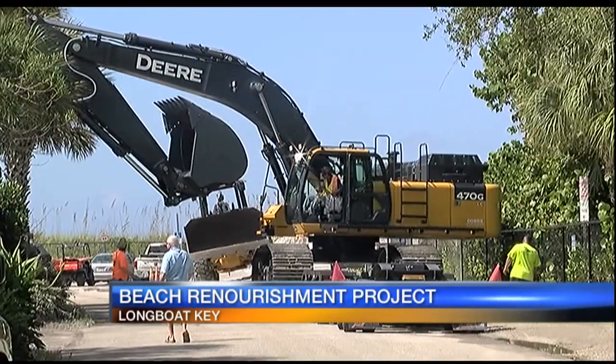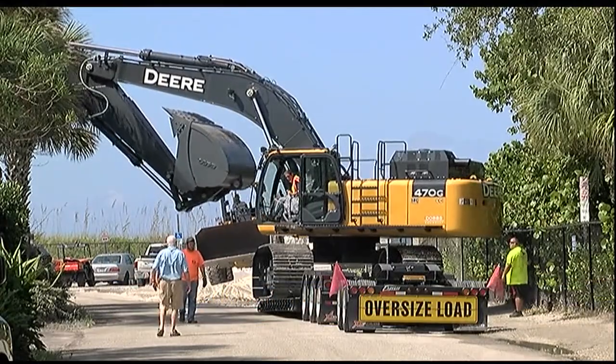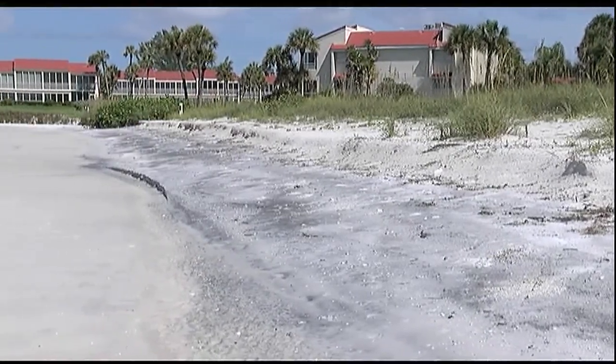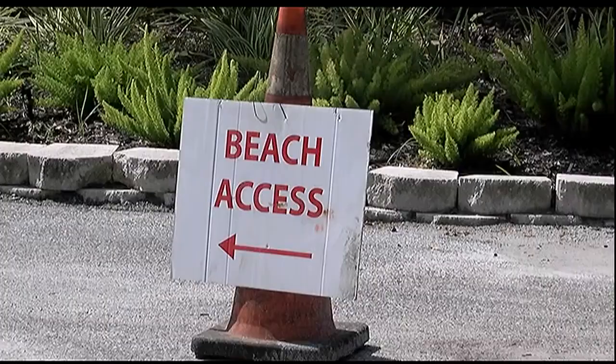They hope by adding sand, it will not only make the beach look better, but it will also provide a barrier to residents in the area during storms. Now, beachgoers are asked to use the Broadway public access during this time. And at 6 o'clock, we'll be talking with a local real estate company who tells me why they believe this renourishment project is a good idea. Back to you. All right, Jackie, thank you so much.